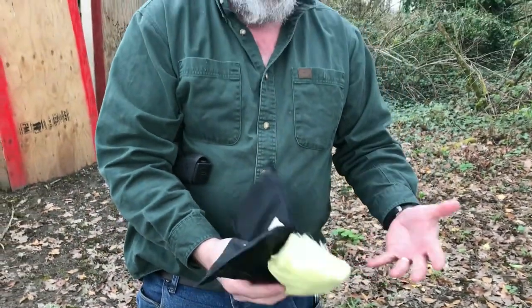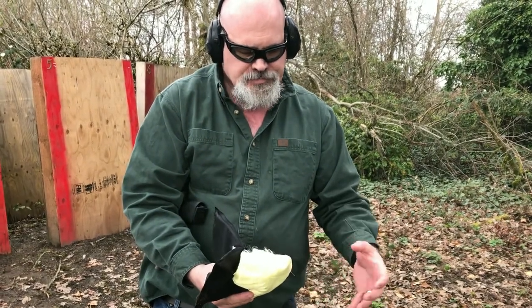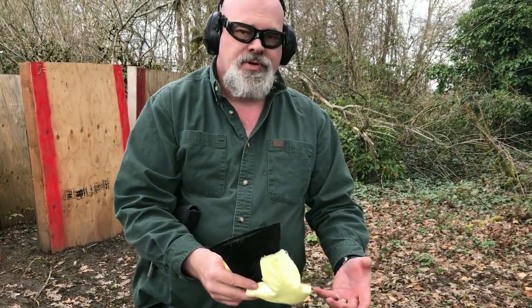What you can see is this stopped it a bit more, larger bullet. And again, bullet shape. It's more of a rounded shape, so it's harder to get on through. Pointed shapes work better. Next, after this, we'll try some more pointed bullets. So we put our body armor back together. I may have another piece that we'll use if that one gets too bad.